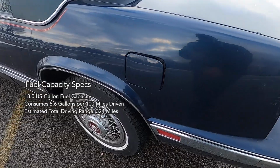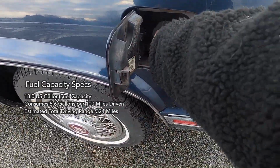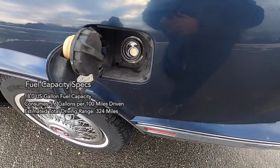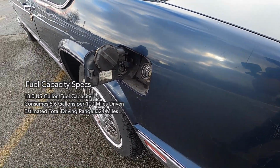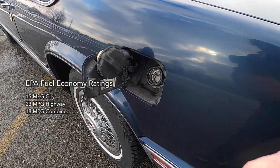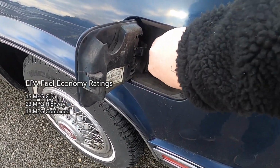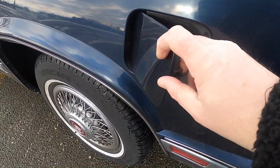The Eldorado is equipped with an 18 US gallon fuel capacity and consumes 5.6 gallons per 100 miles driven, with an estimated total driving range of around 324 miles. EPA fuel economy figures are 15 miles per gallon city, 23 miles per gallon highway, and 18 miles per gallon combined.